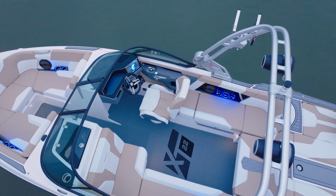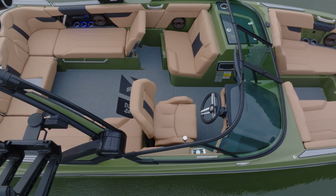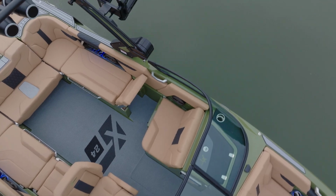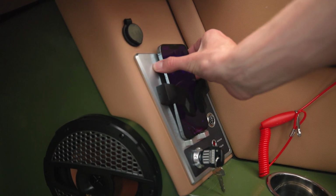And because comfort is as important as control, the 2025 XT models come with a newly designed Helm seat that offers unmatched ergonomics. Plus, a standard wireless phone charger below the dash keeps your device powered and ready all day long.